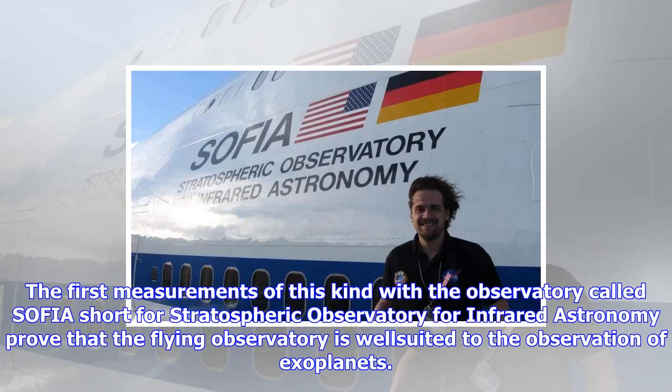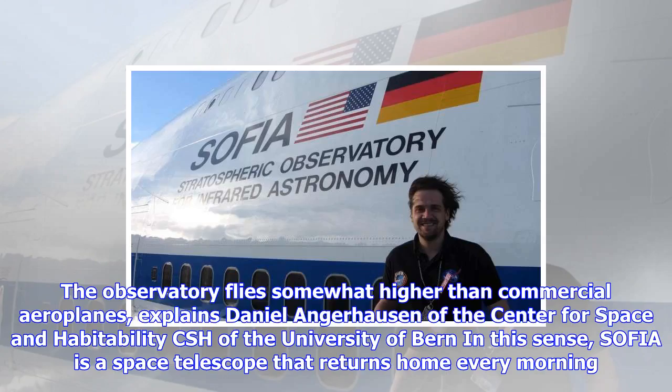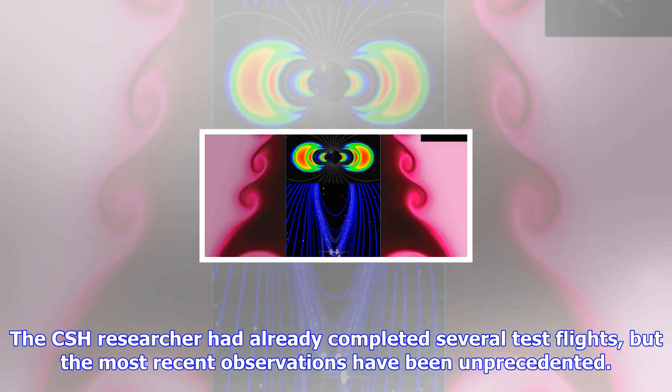SOFIA is a 2.5-meter telescope built into a Boeing 747 SP, an American-German project. The observatory flies somewhat higher than commercial aeroplanes, explains Daniel Engerhausen of the Center for Space and Habitability, CSH, of the University of Bern. In a sense, SOFIA is a space telescope that returns home every morning. The CSH researcher had already completed several test flights, but the most recent observations have been unprecedented. For the first time, we were able to use all the instruments available on SOFIA to research my specialty, transits of extrasolar planets, explains Daniel Engerhausen.